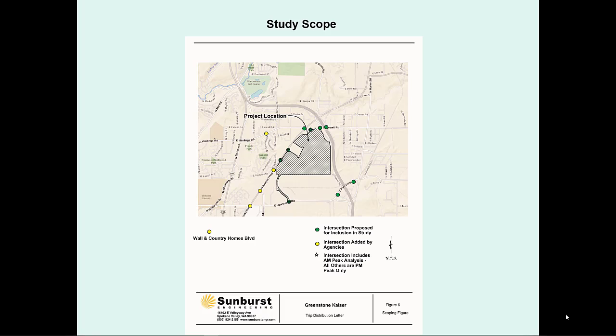So let's talk about what the scope of the study is right now. We have met with the DOT and Spokane County and asked for their input on what intersections should be included. We proposed the access points plus the interchange locations to the NSC, both at Farwell and at Parksmith, as well as Highway 2 and Farwell.